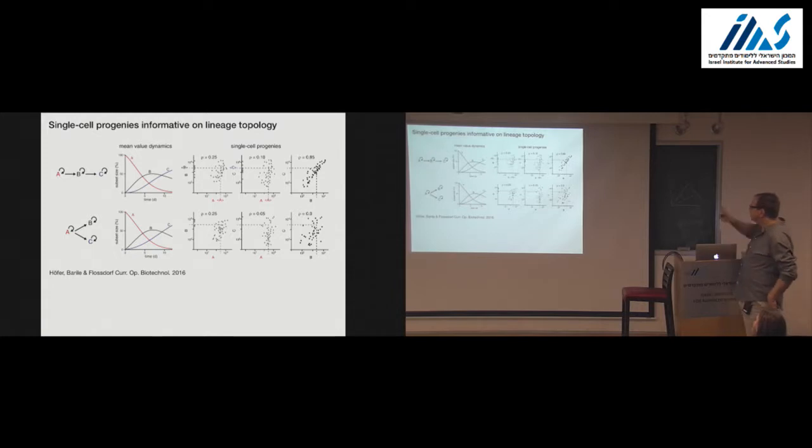And just as an advertisement of a lot of previous work that we did here, it turns out that the really informative data for this are single cell progenies. So you want to label individual stem cells and see where they go. There's an interesting mathematical reason for this: if you want to make inference, for example, to distinguish between a linear and a branch topology, the mean values can be entirely identical or indistinguishable experimentally.